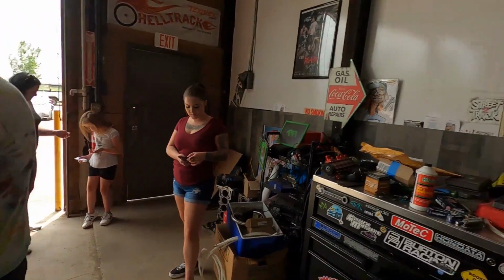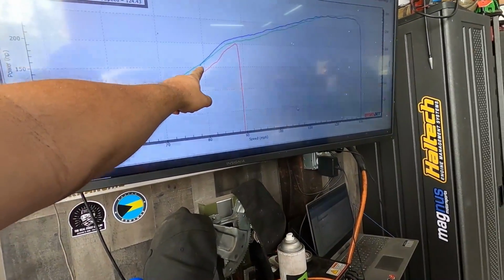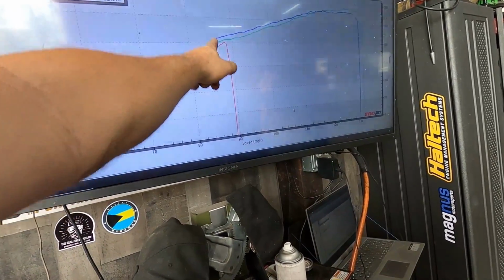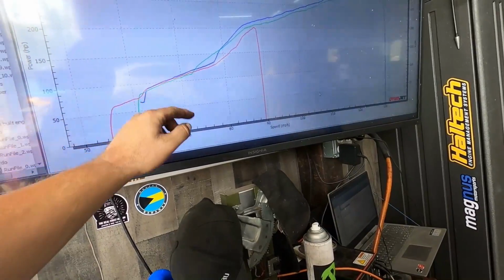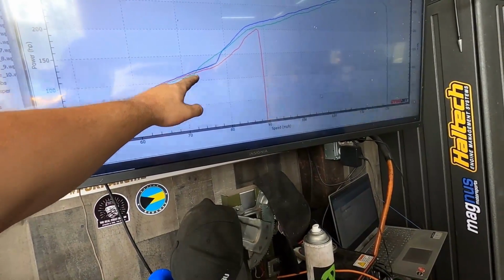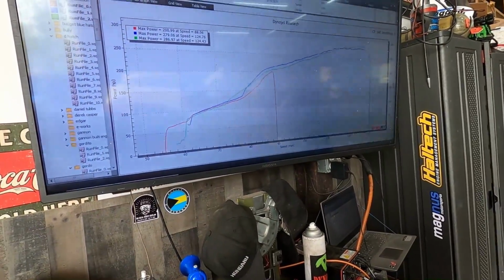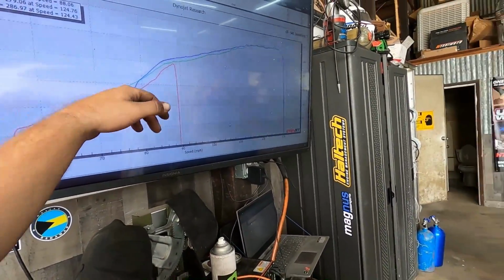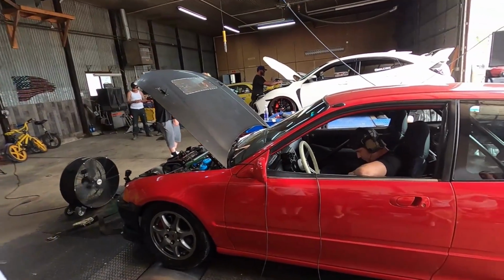But like, look at this big change right here. That was moving VTEC down, because that's where VTEC jumped up. You see, it still jumped, so it wants it a touch earlier. Yeah, it does. You want that flat, so you just keep bringing it back until it's a smooth line. So what are we at there? That was 45, so it probably wants 42, 43. Yeah.